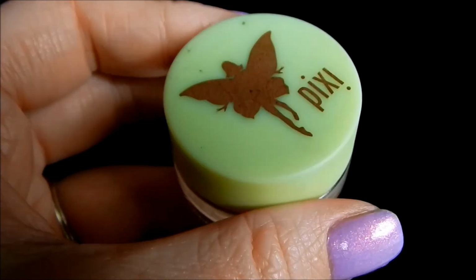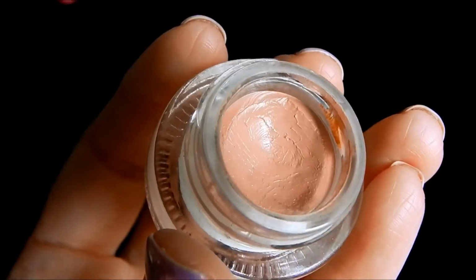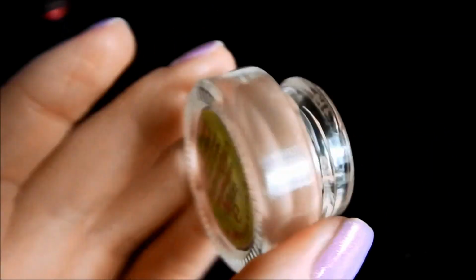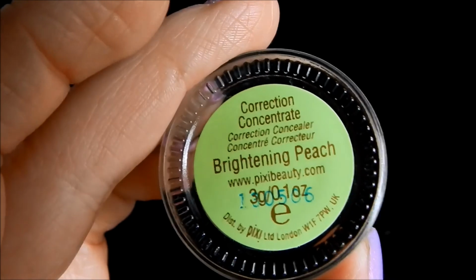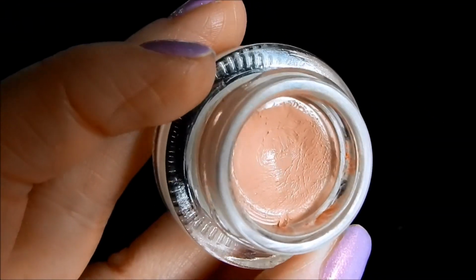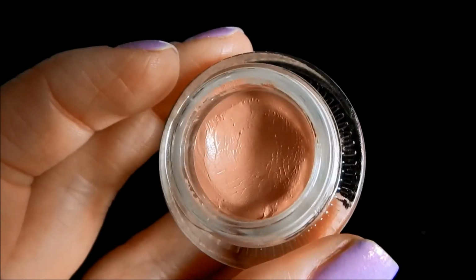I have been using it pretty religiously. And this little pot is really full. I'm surprised at how long it's taken me to get through this. There's 3 grams of product, so yeah, it's going to take me a while to get through this, but I know I can get it finished.